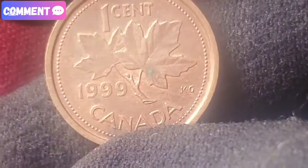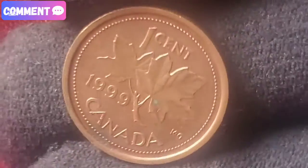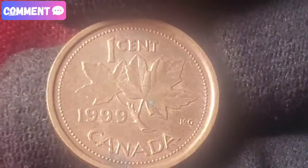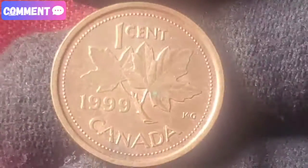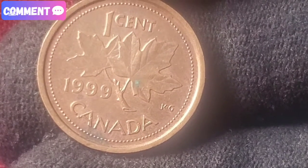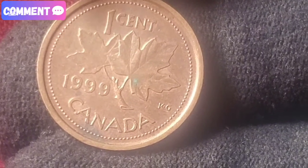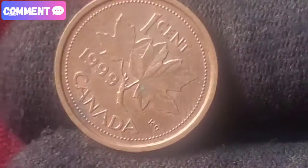Doubled die: the coin die itself had a slight misalignment during its creation, causing a visible doubling of elements like letters or numbers. Look closely at the 1 cent or the date. These can be worth $10 to $250. Clipped planchette: a piece of the coin's edge is visibly missing, as if it was clipped off. This happens when the coin blank isn't perfectly punched from the metal sheet.